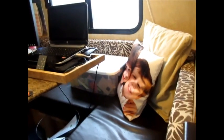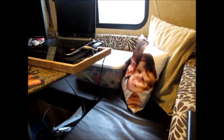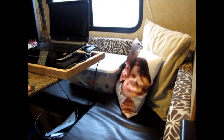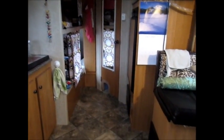So this storage box here, I normally have a pillowcase over it so it doesn't look so storage boxy, but this is so Harley can sit out and look out the window. And it stores all of my decorations. Because I'm in this spot temporarily, I keep them all in that. I haven't put anything out. As you can see, there's the rest of it, and it's a decent size. I think it's 22 feet.